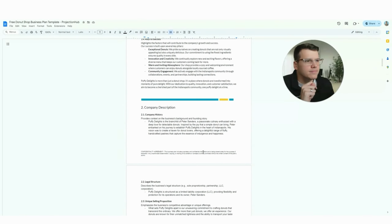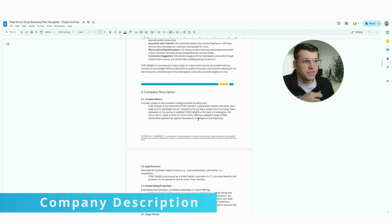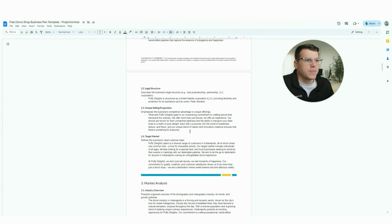Okay, next up, company description, kind of just an extension of the executive summary. But maybe here you can get a little bit more into the weeds on the company history or the story, like the founding story, the founder's story. This talks about legal structure for the business. Unique selling proposition, I think, is an interesting one.